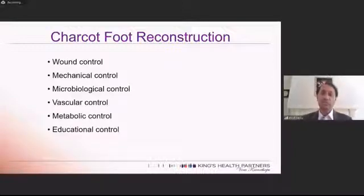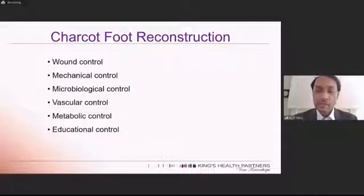The best way you can achieve that is by doing bone biopsies and deep tissue samples. And we have published a few scientific articles on that. Vascular control is very critical. All these patients need to be adequately assessed on the vascular side, and if required, they need to undergo a revascular procedure prior to the reconstruction.